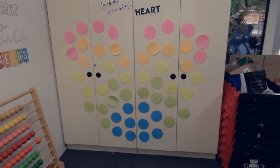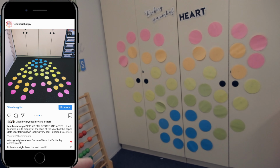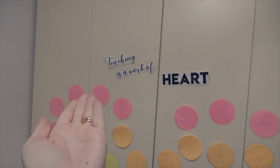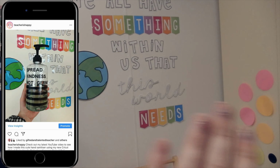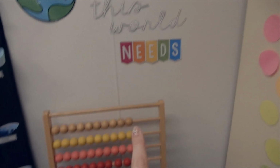My cupboard just didn't match my room. It was like this cream color and I just wasn't about it. So I covered it in, I think they're called Kinder spots. I just laminated them and made it into a piece of art. Teaching is a work of art. Love this quote from Miss Fairclaw, obsessed. Everyone always asks me about that. Go check it out. It's free on her TPT.